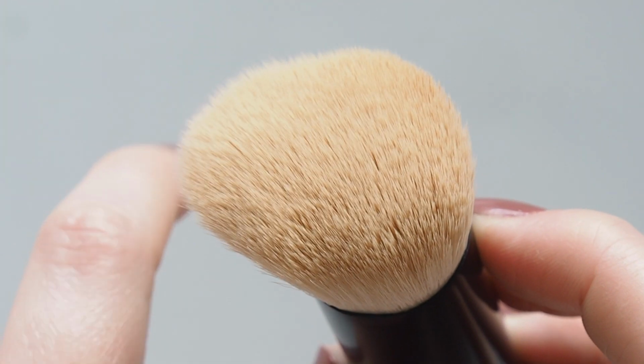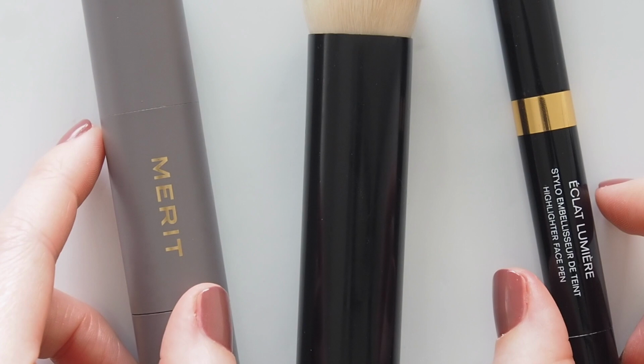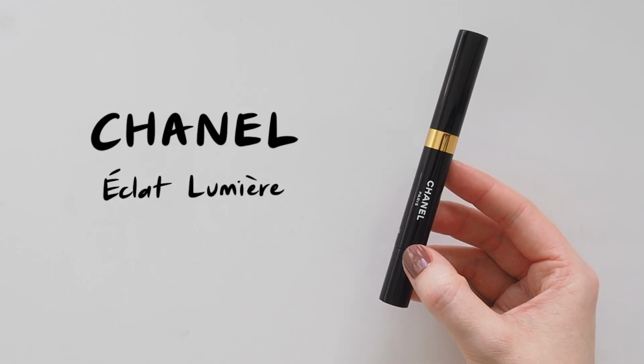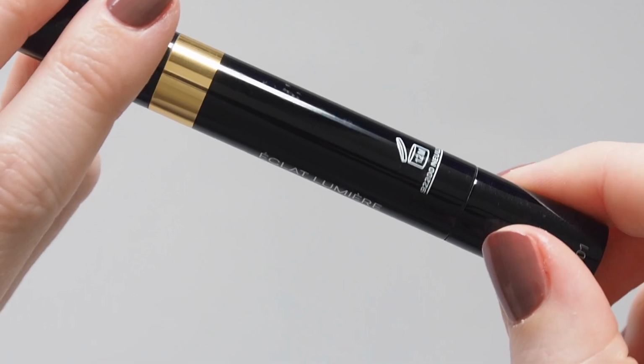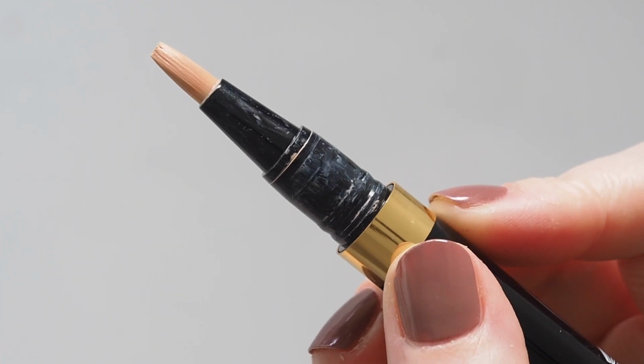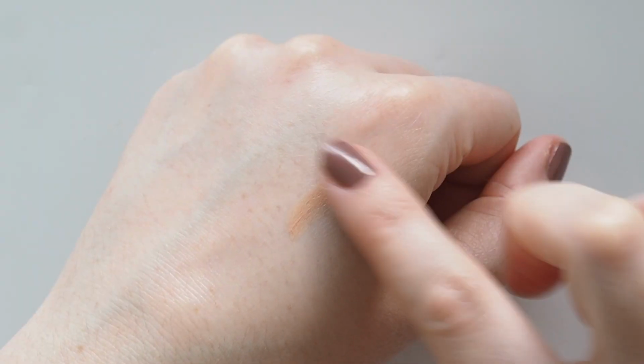The Minimalist stick can be used as an under eye concealer too, everything in one, but I personally need a really rosy toned, brightening fluid in that area, so that's my usual Chanel Eclat Lumiere. Harder to find these days, so YSL Touche Eclat is pretty close.